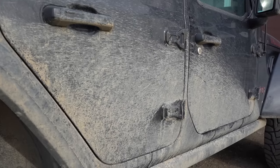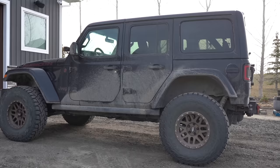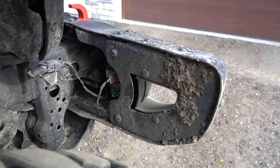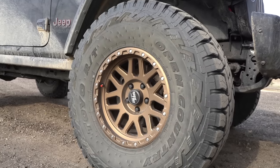Some people say modding your vehicle is like throwing money out the window, but if you're the owner of this Jeep, and your vehicle is a reflection of your personality, and you also happen to love off-roading, then it really doesn't matter how much you spend.